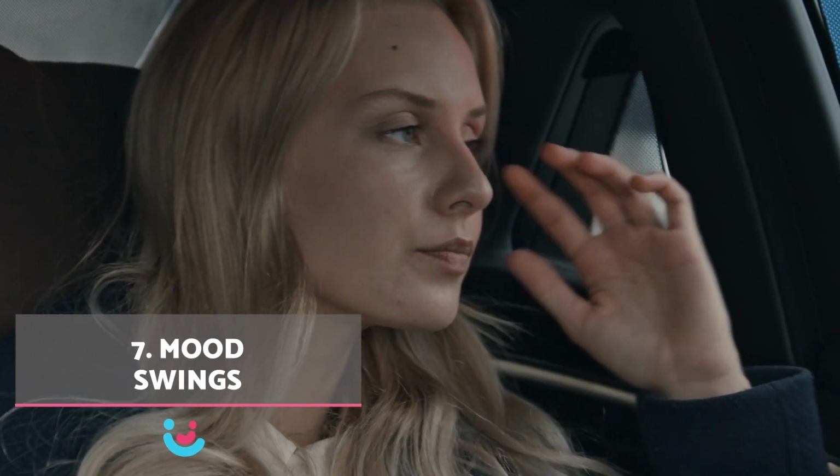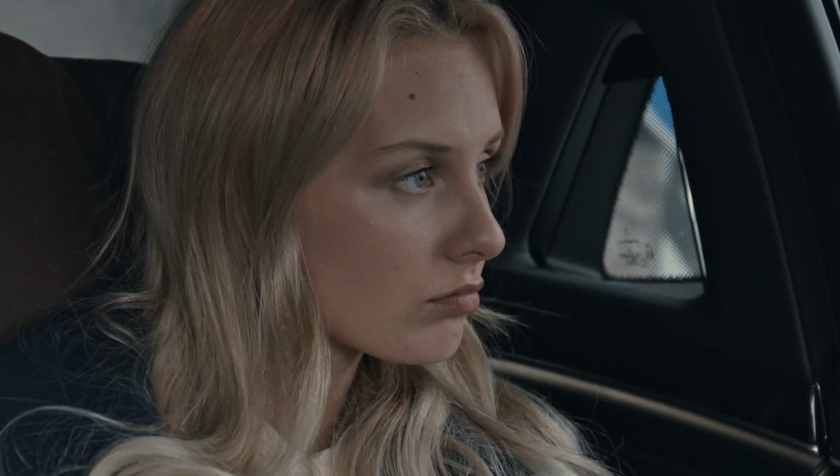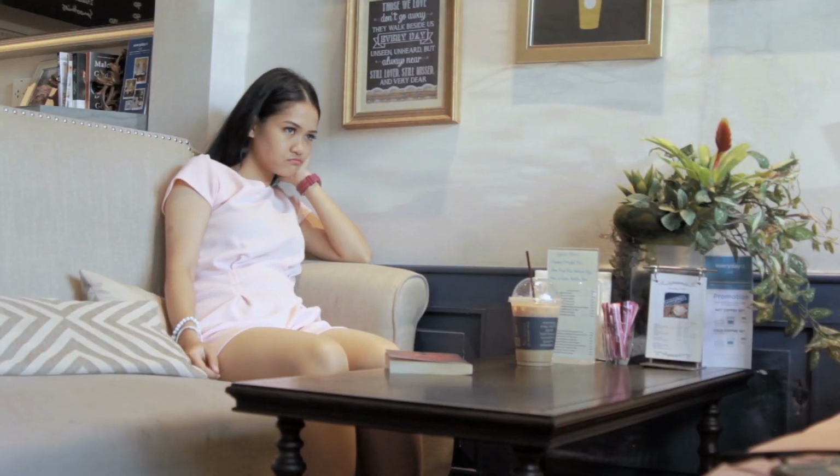7. Mood swings. Pregnant women share several common symptoms, such as fatigue, irritability, anger, sadness, mood swings, decreased attention, lack of motivation for certain daily activities, and an increase in the perception of emotions, often expressed by crying. These variations in mood can also be present during menstruation, but to a lesser intensity.